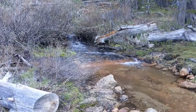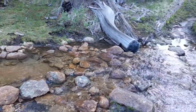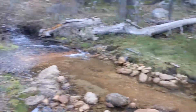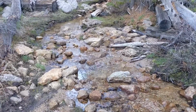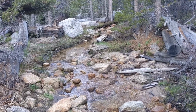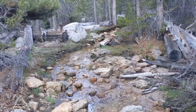Okay, creek or trail? There's the trail. Oh, wait, creek or trail? If you guessed creek for the first one and trail for the second one, you would be correct.